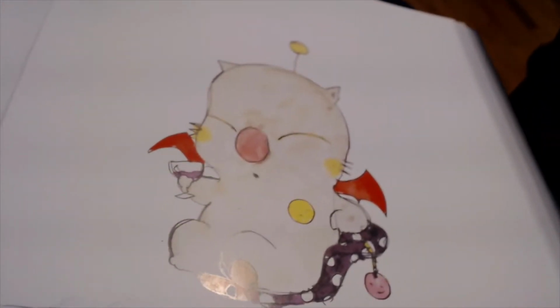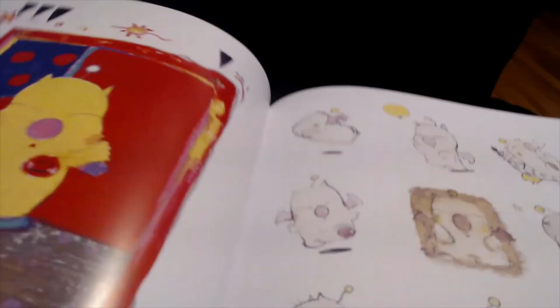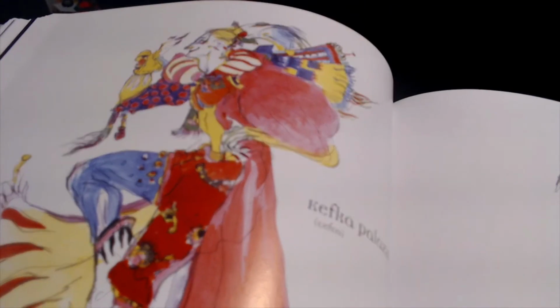There's Mog the Moogle. Extremely cute design. He's a Moogle. And he's literally the most adorable thing ever. Look at this. There's so many cute concept sketches for him. Very, very beautiful. And Kefka Palazzo, who is the primary antagonist of the game.